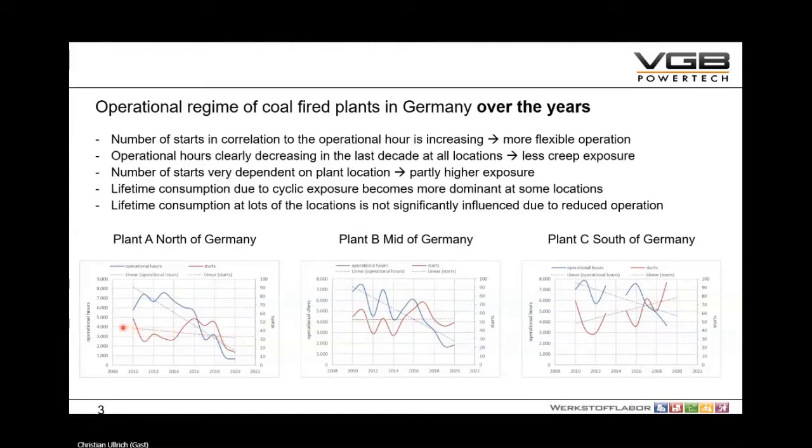At the same time, you see for this specific unit also a drop in the number of starts. Which indicates that the lifetime consumption at this specific plant in total, even if it's much more flexibly operated, the total amount of lifetime consumption is less than it was before, even if it's more flexibly operated.